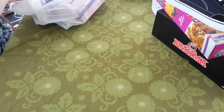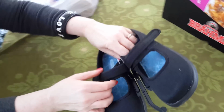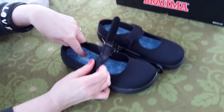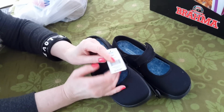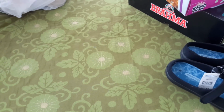And so, not to be outdone, I found some. These are actually very cute. They're little Mary Janes, and they're Velcro-y, and they're memory foam, so they're very soft and cushy. I had some like these years ago and they were pretty good, and I wore them out and I threw them away, and these were $10. Gee, $10 for shoes, that's kind of unbelievable.